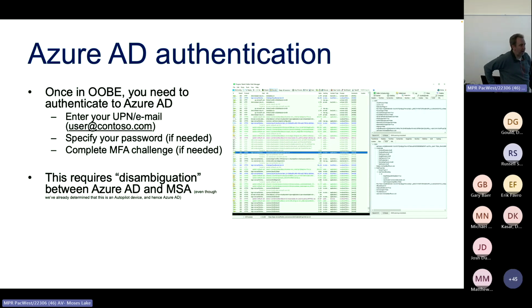If you remember back when Azure AD was initially created, you could specify your DNS Azure AD name, like Contoso.com, and it would create an Azure AD tenant with that DNS name. What if you had MSAs created on that domain before you created your Azure AD tenant? Now you've got a problem there. Is this user an MSA user or an AAD user? And in this case, the answer might be both.